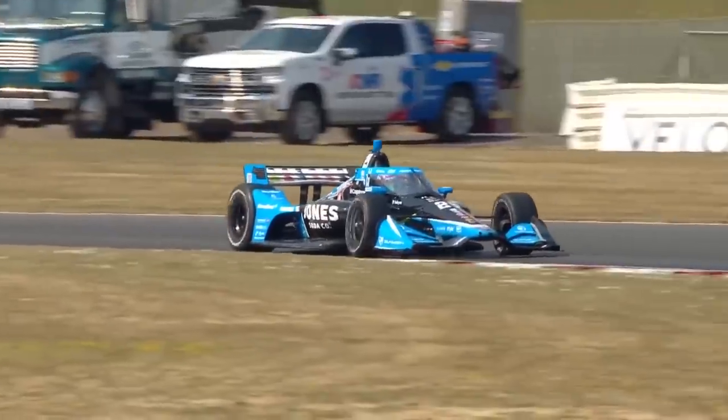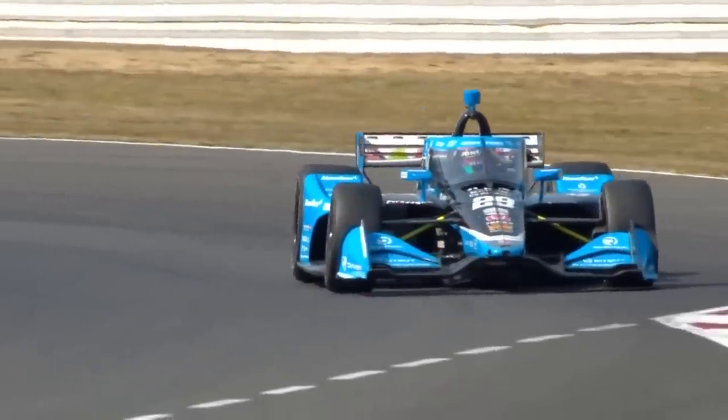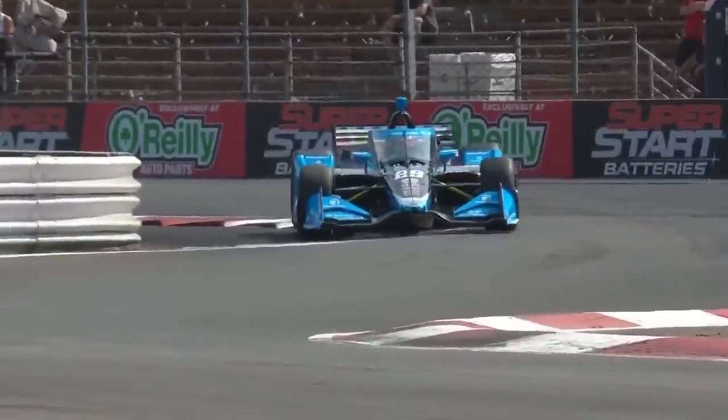Just through that 10-11 section, a really fast corner. You just knock it down to fifth gear before you turn in. A big correction there, Townsend. God bless that access road. That really saved him there.